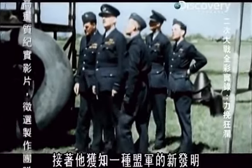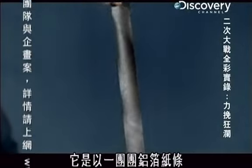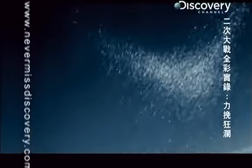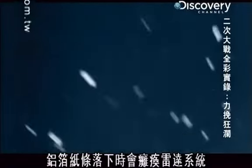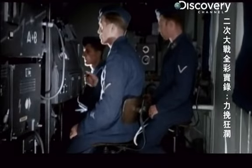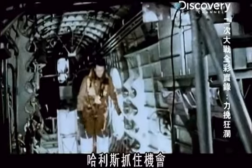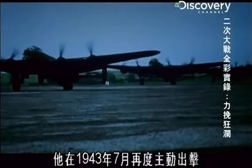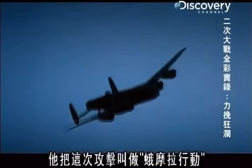But then he was informed about a new Allied invention. Codenamed Window, it consisted of clouds of aluminium foil strips dropped from an aircraft. As the foil fell, it jammed any radar system. It promised to cripple the German air defenses. Harris seized on it. And 4 months after the Essen raid, in July 1943, he went back on the offensive. He called it Operation Gomorrah.